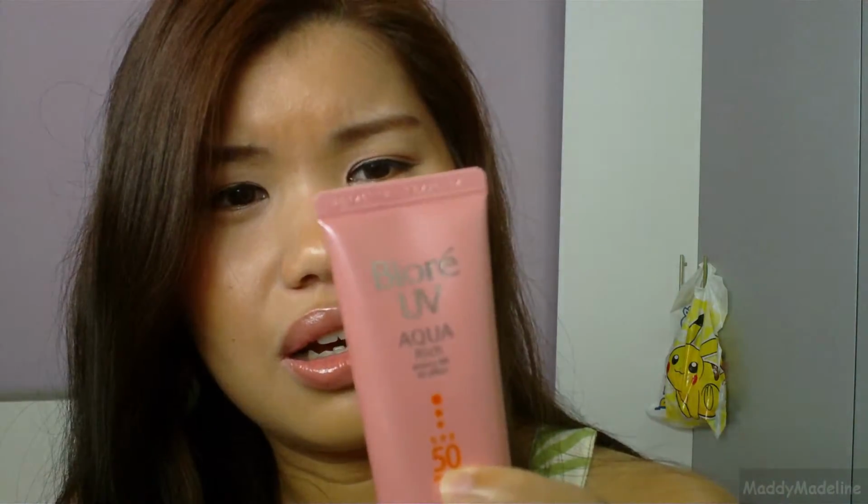Okay, I also picked up this Biore Watery BB 3D Effect. What's this called? A BB cream with SPF 50. So I actually picked this up quite long ago, and this one claims to help hydrate the skin, at the same time have oil control, and also give coverage to your skin, and also prevent sunburn, because it has SPF 50. So a lot of good things supposedly in this product.